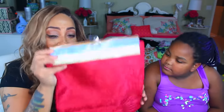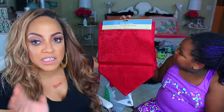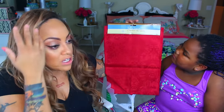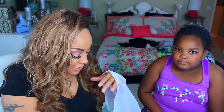A table runner for my living room for Christmas. A dollar. These are so nice for a dollar. They didn't have green. They're just regular table runners. They're always there. So they have black, cream, I think blue, and this color red. I thought this was really Christmas-like. So yes, we got that. Good for a dollar, right? It's nice and long. It's a table runner. I'm just going to put it on my coffee table.